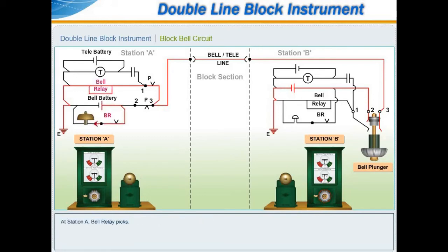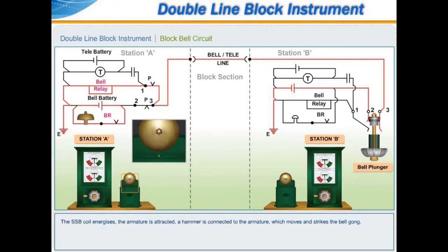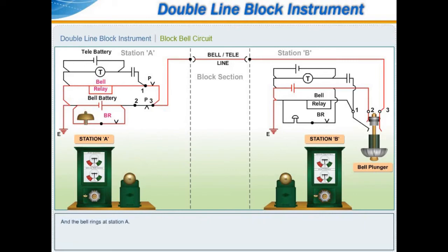At station A, the bell relay picks. The single-stroke bell coil energizes and the armature is attracted. A hammer is connected to the armature, which moves and strikes the bell gong, and the bell rings at station A.